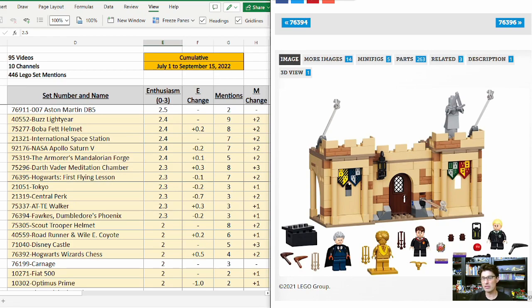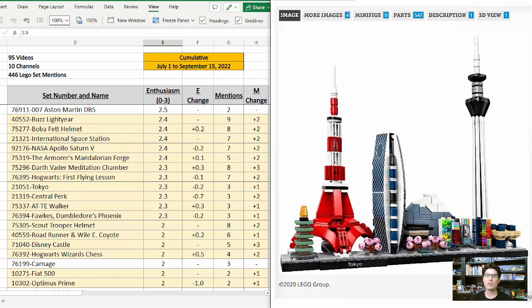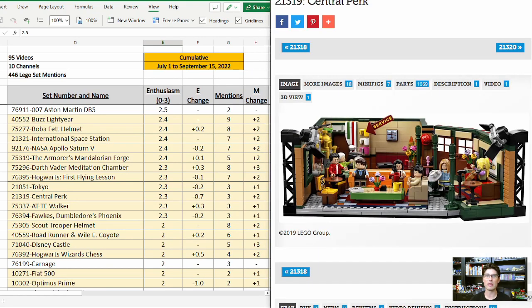This set will do amazing. 20th anniversary set with the Golden Professor Quirrell and 5 minifigures total if you include the statues. So the Hogwarts First Flying Lesson. 21051 Tokyo Architecture Skyline. It's okay. Probably one of the least exciting architecture sets in a while. Not much enthusiasm around it.